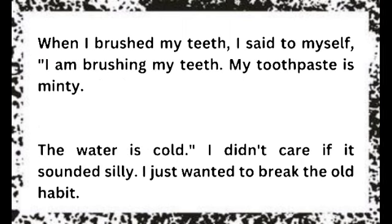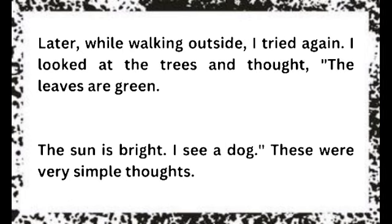When I brushed my teeth, I said to myself, I am brushing my teeth. My toothpaste is minty, the water is cold. I didn't care if it sounded silly. I just wanted to break the old habit. Later, while walking outside, I tried again. I looked at the trees and thought, the leaves are green.